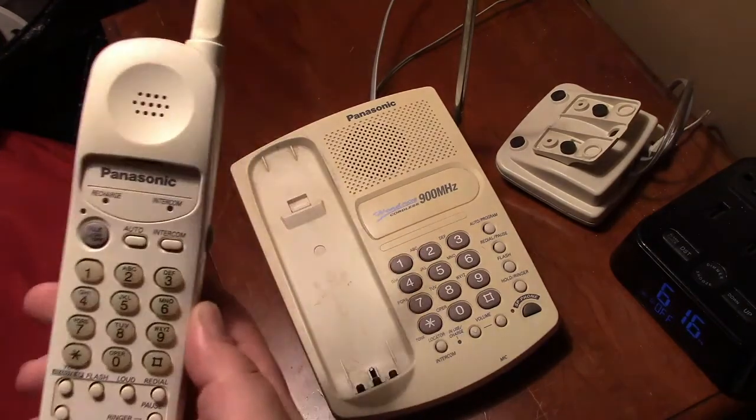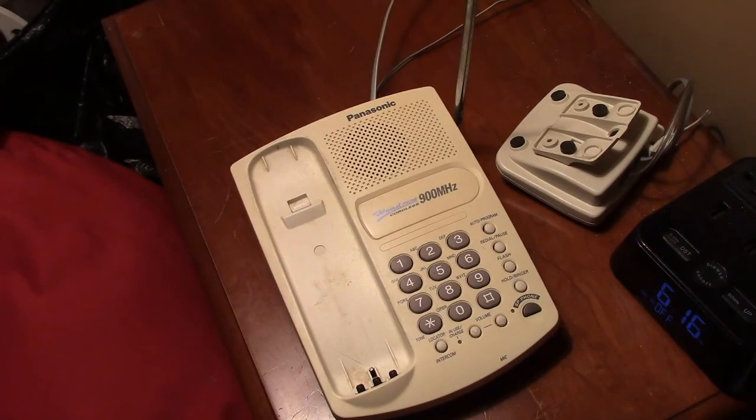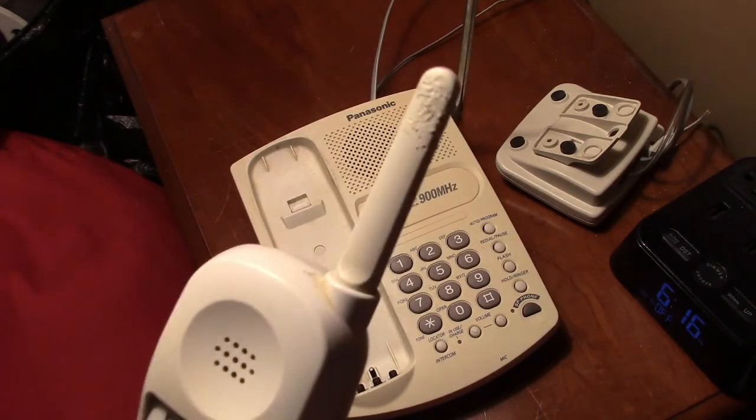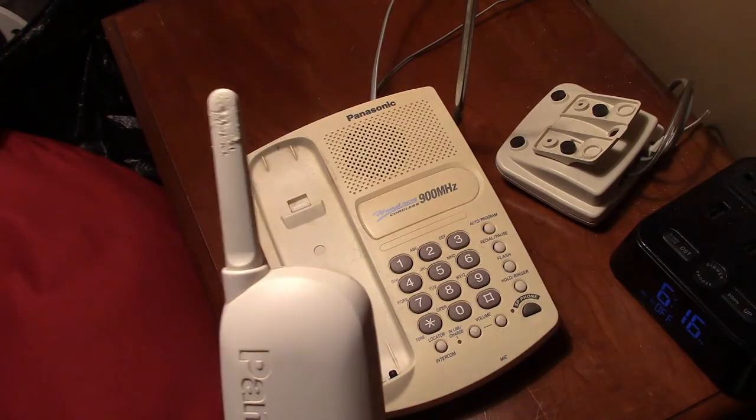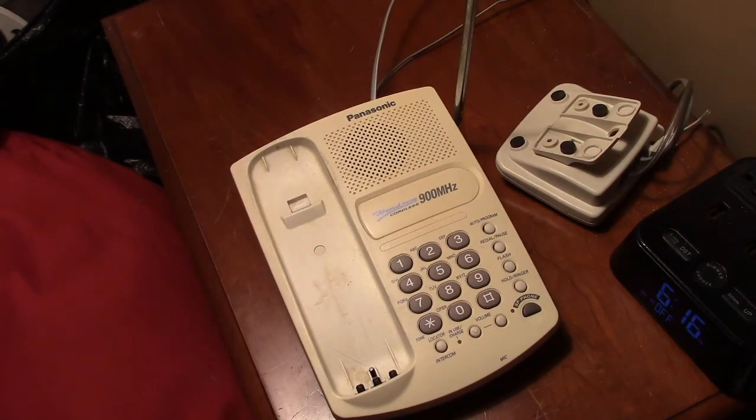The phone is filthy because it has never been cleaned since 1998. And it has yellowed from UV exposure, I suppose. And the cat has found the antenna to be a tasty treat. Yet it still works quite well.